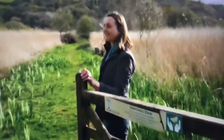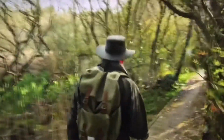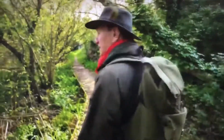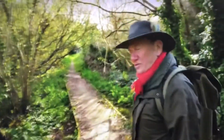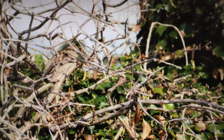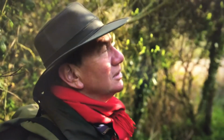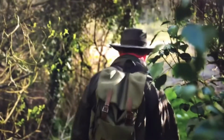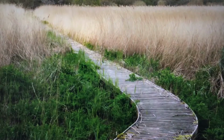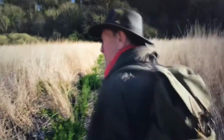I'll go very quietly for the heron. Perfect. Enjoy. Feels like a sort of enchanted walk, the sort of thing you'd find in a children's story. Birdsong gets louder and louder the more I pause. Gorgeous. No wonder this is called the sanctuary.